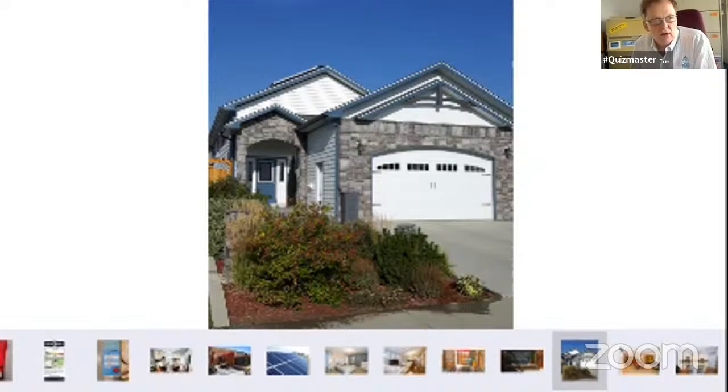How many square feet is the house? 1377 on the main level. 1377, 5-bed, 3-bath. So potentially 1,200 on the lower level? A little better. Yes, correct. And what's the insulation in the walls and the roof? We have R54 in the walls and 100 plus in the ceiling.